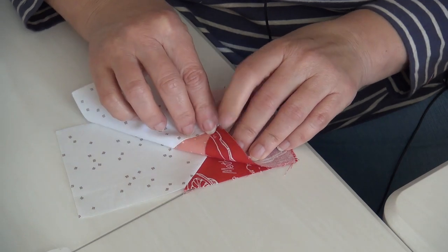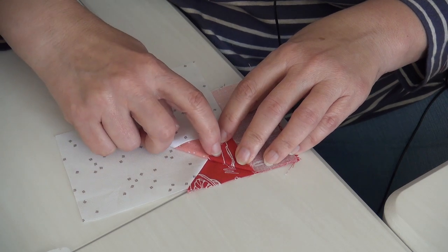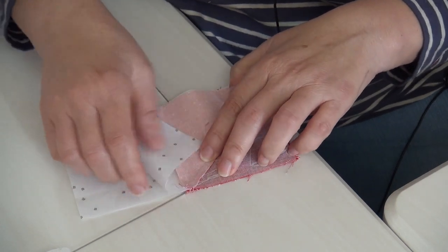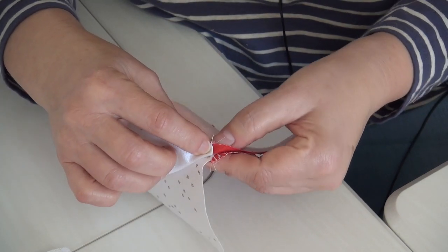So these half square triangles, do you see that they're meeting along this seam? Because I pressed this seam this way and this one to the red and this seam to the white, that means they can nestle against each other and lay together flat. But I want to be sure that my intersection at this point is correct. I need to peek at that.